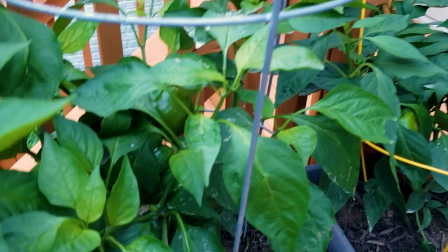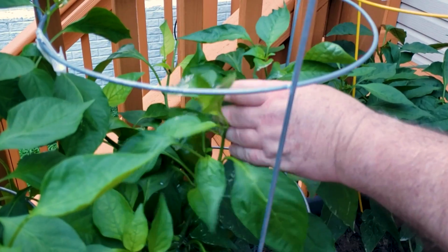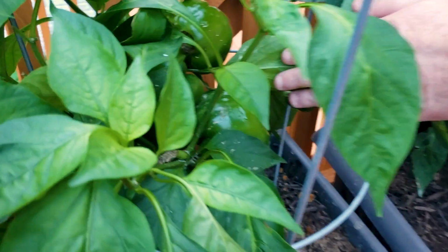We got one that fell on the ground here. This one's all beat up. What happened to him? It's funny that they didn't eat these, but they attacked that one plant. Yeah, they kind of attacked the other one. This one's got a bunch of babies. You know, they're growing okay.